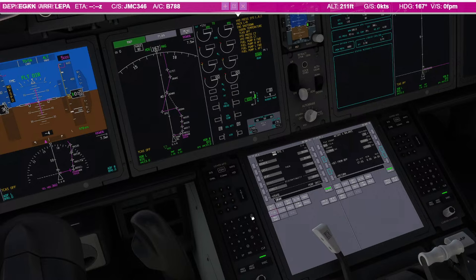Gatwick ground, easy 8623, ready for push and start. Easy 8623, pushback starts approved, face south. Delete that, Drake. Pushback approved, face south. And from Drake, Lima 151 to sit it. So can I just clear up that line? Drake, Lima 151, sit it. There we go. Now we have a sensible routing.